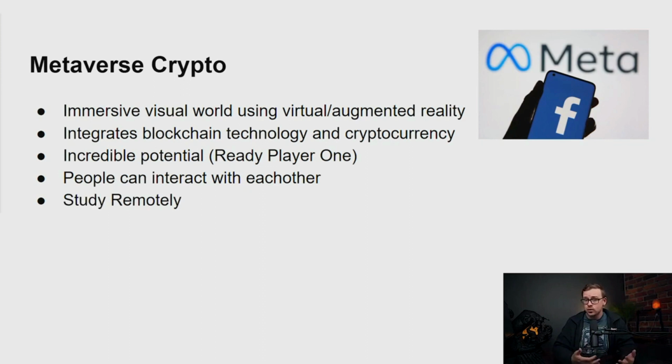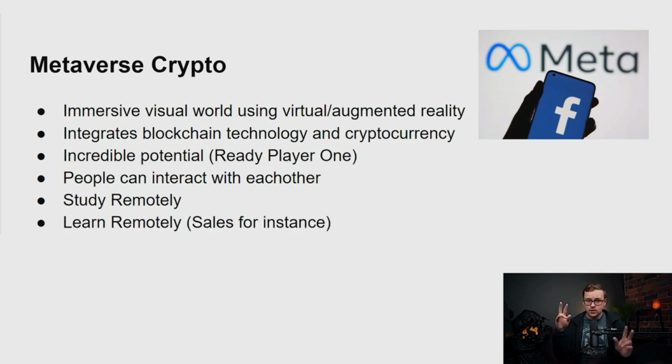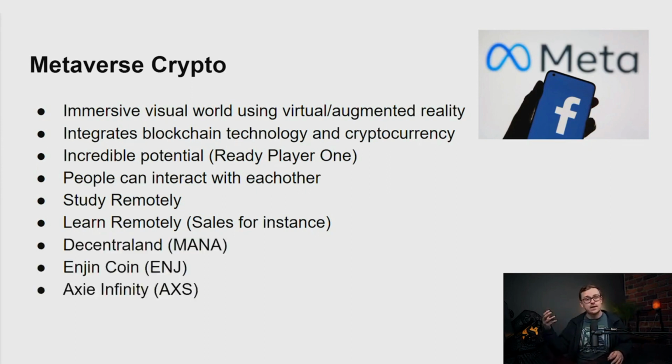You can study remotely. So if we had this as an option during the pandemic, it of course would have been much easier to get back to school. You can also learn remotely. So they could create games, so to speak, for teaching you sales. So you could interact with people remotely and try to sell whatever your product is to them and learn in a virtual world without having to suffer the pain of getting rejected in the real world. And a few examples of cryptocurrency that are metaverse related would be Decentraland, Engine Coin, and Axie Infinity.